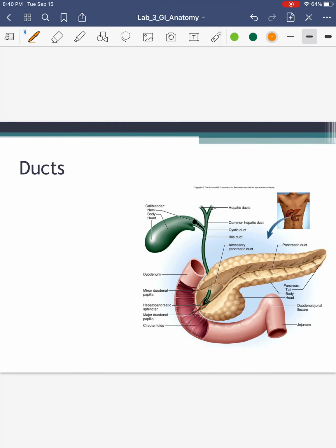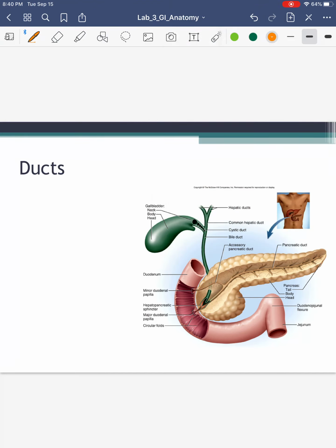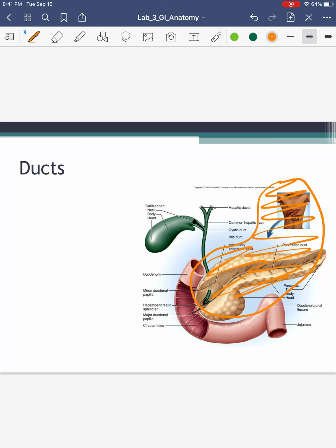Okay. Last thing I want you to include in your drawing is a duct. Actually, several ducts. You're going to have 3 ducts. And let's look at this picture. Let's get our bearings. So if we were going to draw this out, we would have the stomach here. I'm going to draw a really bad stomach. It's a terrible stomach. I can't draw. This would be the stomach.